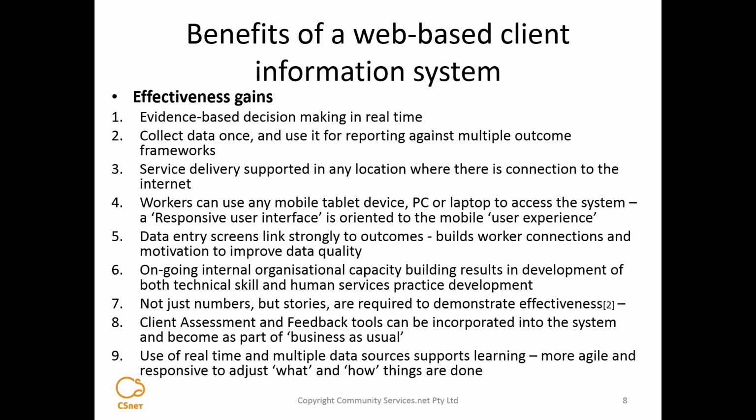The data entry screens link strongly to outcomes. This is an example where, in CSNet, we've tried to build the screens so that if I'm doing a particular piece of work, even if it's a small task in a person's case plan or in a community development activity, I can still link very strongly what I do and how it contributes to a particular outcome.